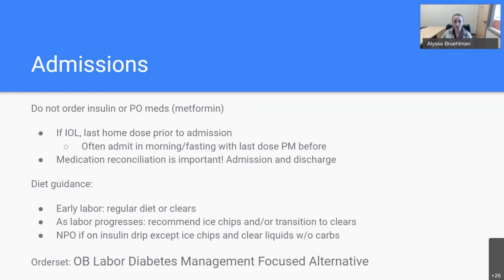Just a reminder that medication reconciliation is important for anything that someone's taking prior to admission. I feel like the residents sometimes just go into the order sets and place the orders for what they know is happening in terms of the admission, but just a reminder to them to discontinue medications or continue certain medications if they need to.